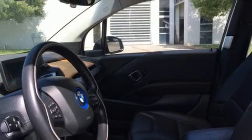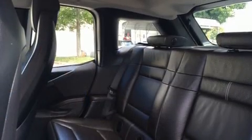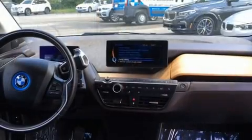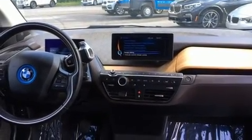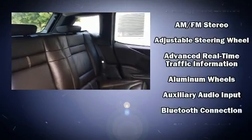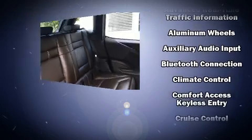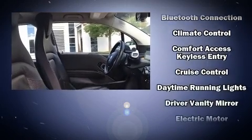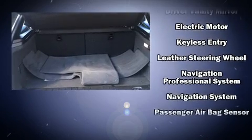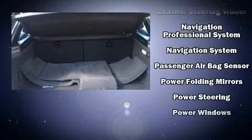BMW also prioritized safety and security with features such as head curtain airbags, front and side impact airbags, traction control, brake assist, a security system, an emergency communication system, and four-wheel disc brakes with ABS. You'll never lose visibility with rain-sensing wipers, which activate automatically when the drops start to fall.